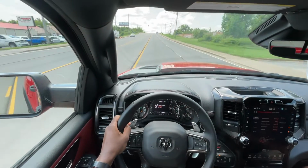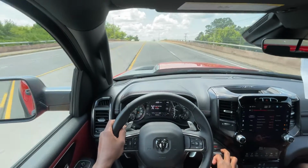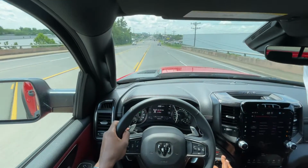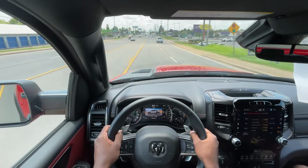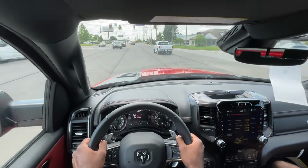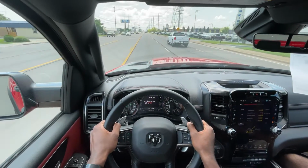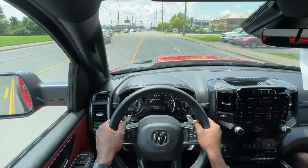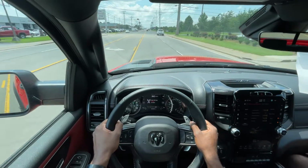Just stupid fast. I'm gonna put it into auto mode, and then I'm gonna put the drive mode in auto as well and just see how that responds. And overall, the ride is actually not as rough as I would have expected. I like it quite a bit. And the auto mode's pretty decent. When I put my foot into it, it kind of tries to go into sport mode.